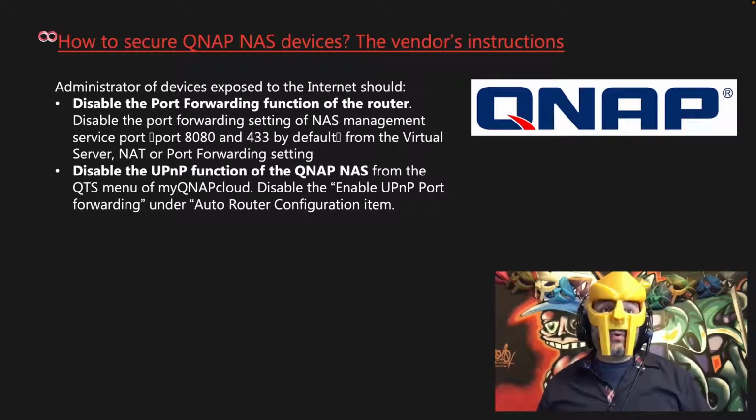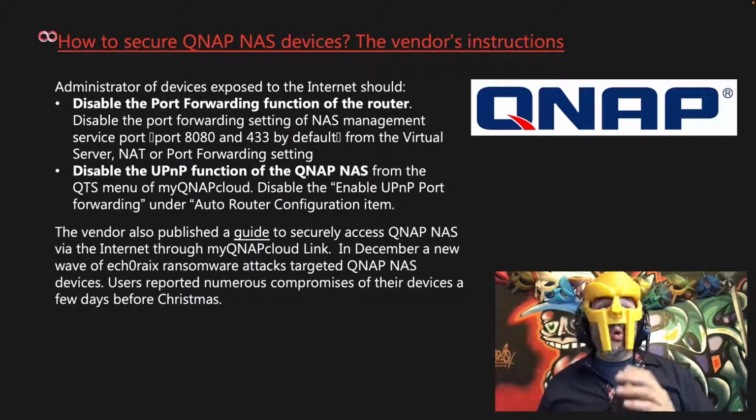Administrators of devices exposed to the internet should disable the port forwarding function of the router, and disable the port forwarding setting of the NAS management service ports, 8080 and 443 by default, from the virtual server, NAT, or port forwarding setting. They should also disable the UPnP function of the QNAP NAS from the QTS menu of the myQNAPcloud, disable the Enable UPnP port forwarding under the Auto Router Configuration item. The vendor also published a guide to securely access QNAP NAS via the internet through myQNAPcloud Link.